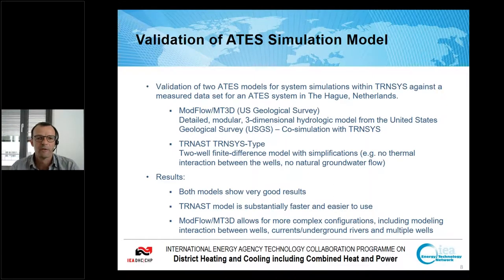The advantage of the ModFlow program is that it's possible to have a very detailed and also three-dimensional hydrological model of the underground situation. The second model that was investigated was the so-called TRANSAST model. This is a native Transys type. That means the entire system simulation can be done within the Transys program and there is no need for a connection to another program. The TRANSAST model is somewhat simpler compared to the possibilities of the ModFlow program.